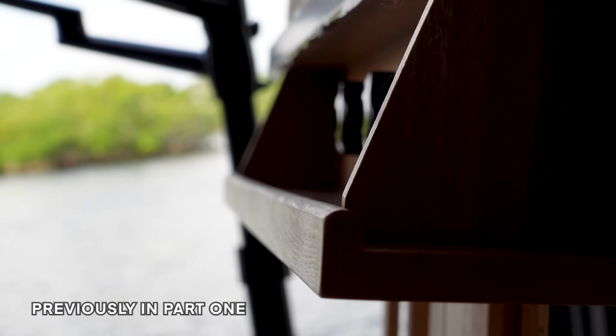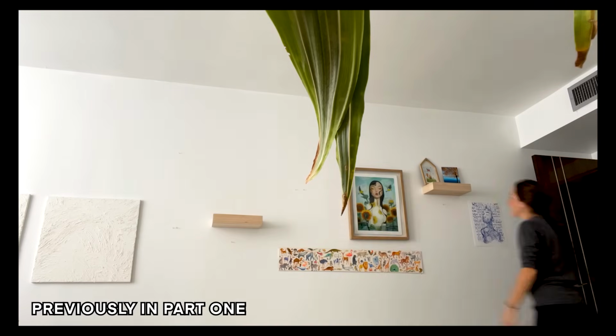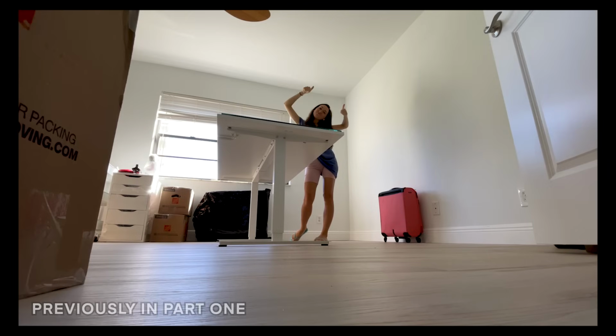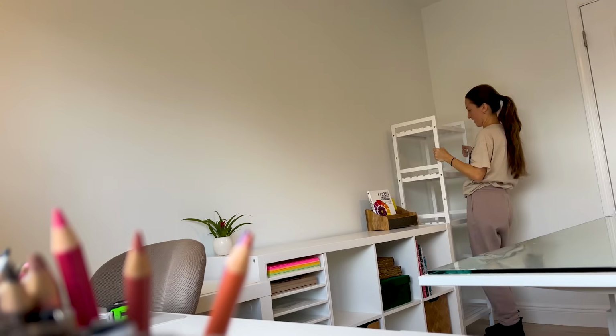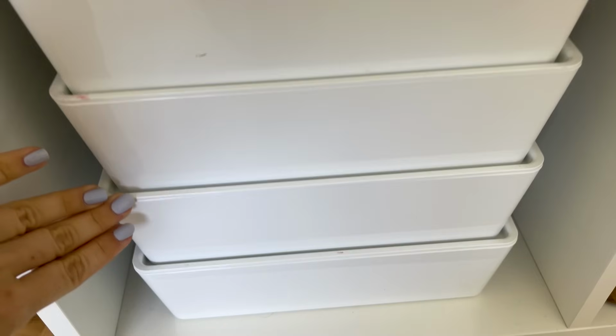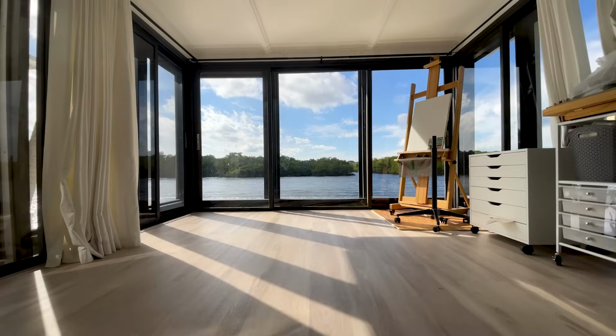In part one, I shared how I moved out of my old studio, which was in my bedroom, packed everything up, and welcomed new beginnings. I also shared how I planned and built the furniture for this new studio. As someone who fulfills the tasks on her own, I'm eager to have an office space and a painting space. It'll be my sweet escape.